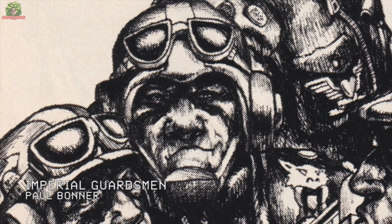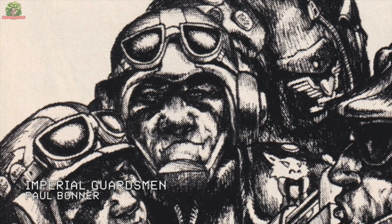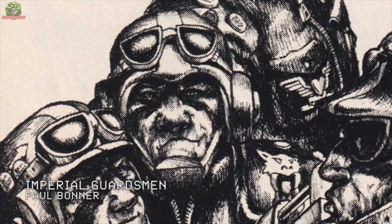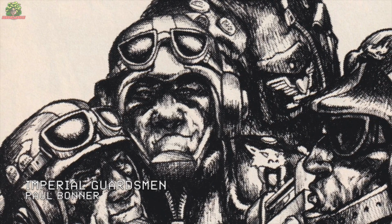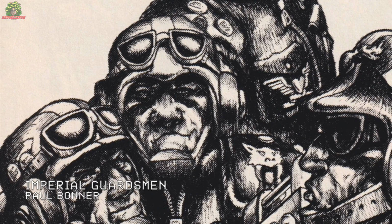Now these lads, these Imperial Guard members, have a lot of face paint on their faces, funnily enough. Now I do wonder if they're actually tattoos and had them done before they joined the Imperial Guard. Or maybe they all did it together after joining, like that scene in Starship Troopers.